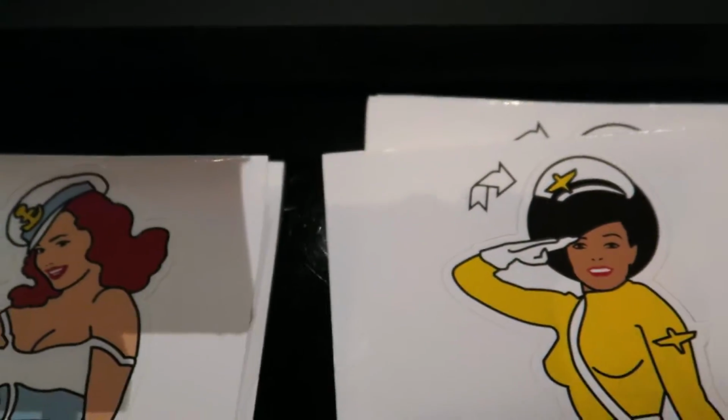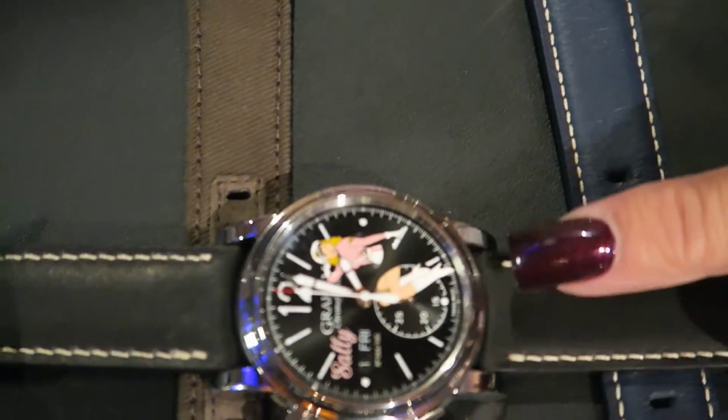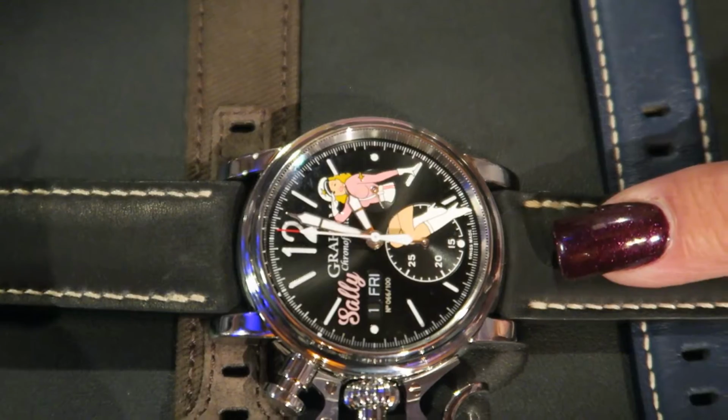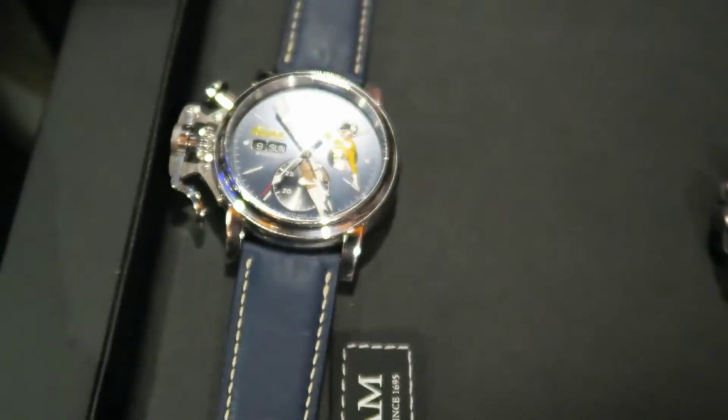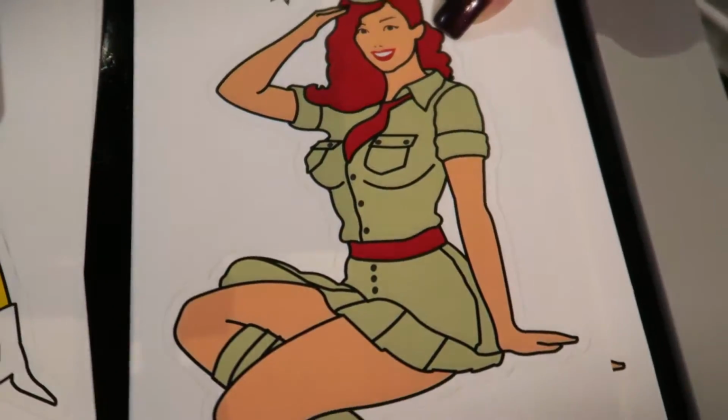And they look good. They actually do. They're very cute. They're not offensive. They're just really fun and adorable. So each one has a different name. This is Sally. Mine is Lily. This one over here is Nina. And then we have one other one which is Anna. So that's this young lady here with the army uniform.